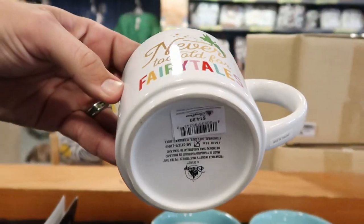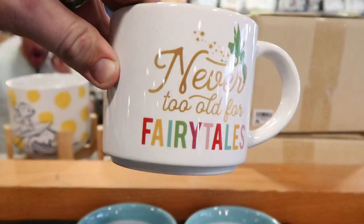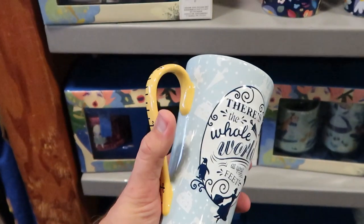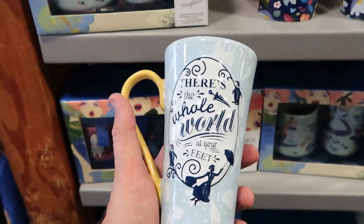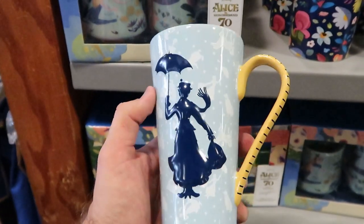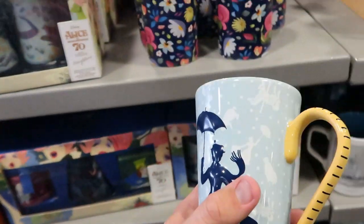You have Tinkerbell on it. Originally $15, now only $5.99 here. They also have that really cool Mary Poppins mug that we actually saw over at the Disney Character Warehouse on Vineland. Now they have it over here on International Drive. These are $5.99, marked down from $20. But check out some of the other offerings that they have over here.